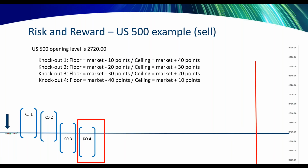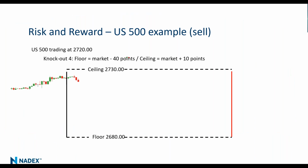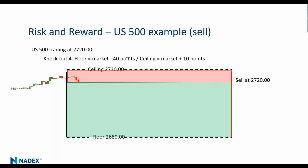So if I were to sell one, and here I'm looking at knockout number 4, you would generally choose one where the ceiling is closer to where you are because you're selling, you're looking for it to go down. But if you're wrong, it's the exact opposite. I've got that ceiling up at 27.30. I've got my floor down at 26.80. And if I sell, I've got a little bit of risk if it were to go up and I were wrong, but the green area is where I would profit. And again, between buying and selling and 4 different knockouts, there are a variety of ratios between the amount of risk you're willing to take and the amount of reward that you're looking for, so that you can pick the knockout and the direction that suits your risk reward profile.